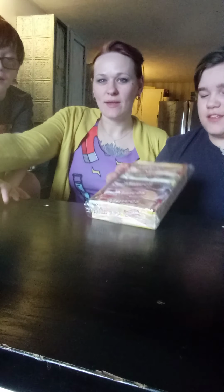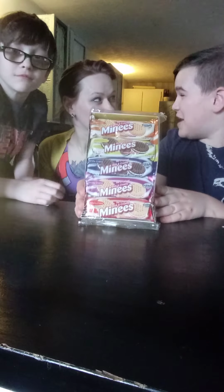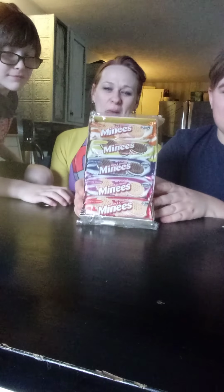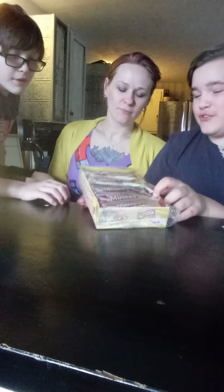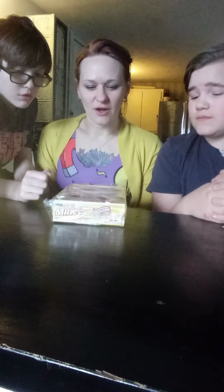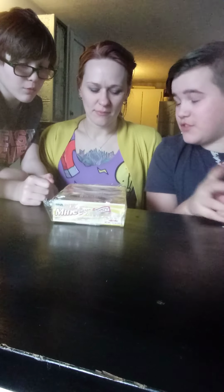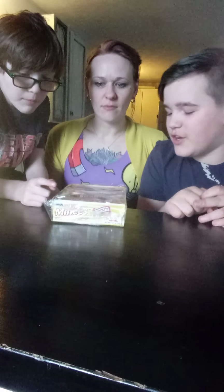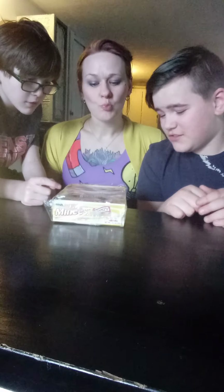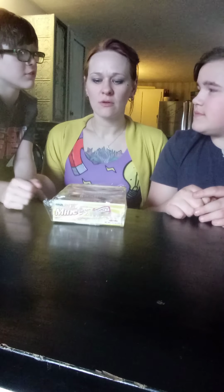All right, so we got an assorted set of cookies with 5 different flavors, and we will be tasting them today. There is orange cream, banana cream, vanilla cream with chocolate cookies. There's vanilla cream with vanilla cookies, and then there's strawberry cream. And the banana cream has chocolate cookies.